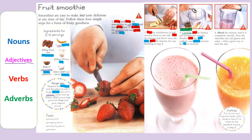And finally, adverbs, there's less of these in this recipe, but the only one I spotted, I wonder if you can, in green is carefully. So I tried to colour code the ones that I have started to find. You might find if you have a recipe book that's maybe aimed at slightly older people, you find more of those adverbs.